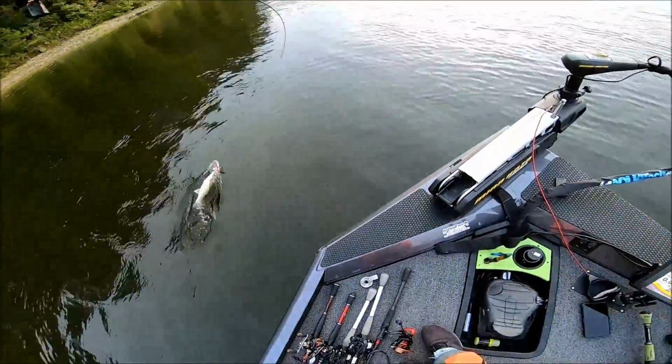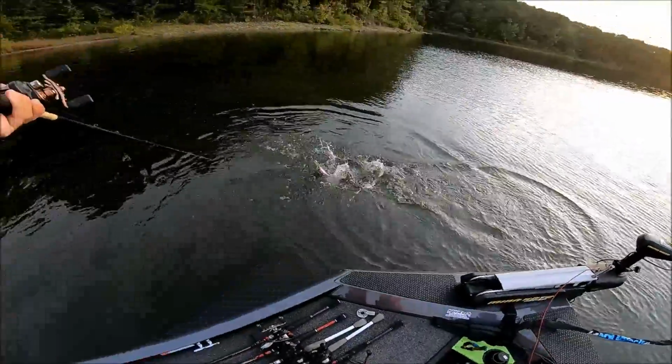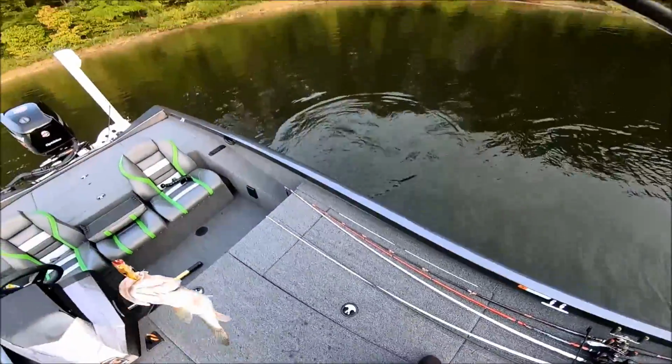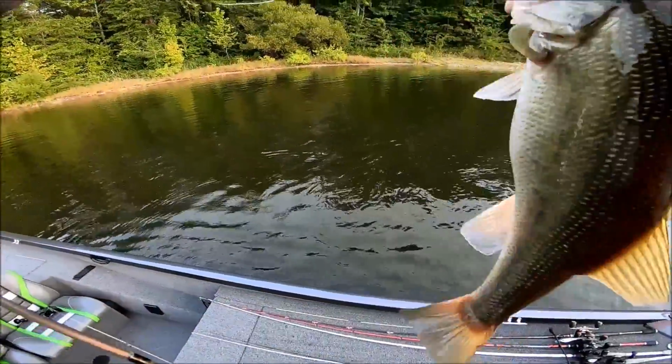Come up here. What do we got? Oh yeah. Pretty one. We gonna boat flip this dude? Come here, I'm gonna boat flip him. Chunk. I mean, that is a doggone chunk, y'all.